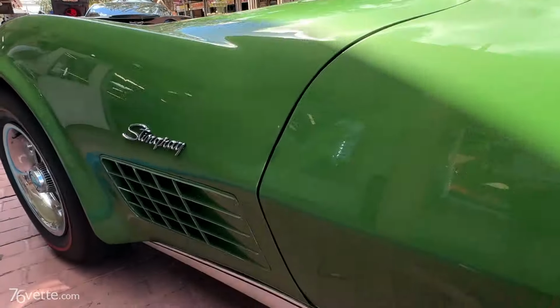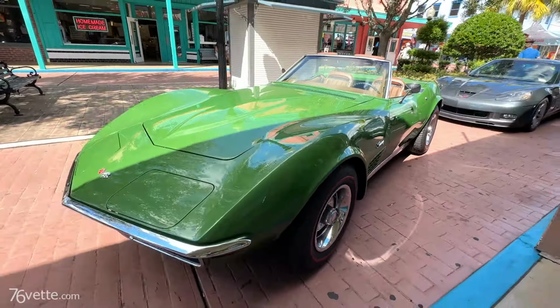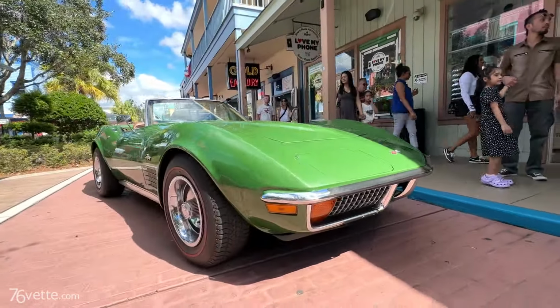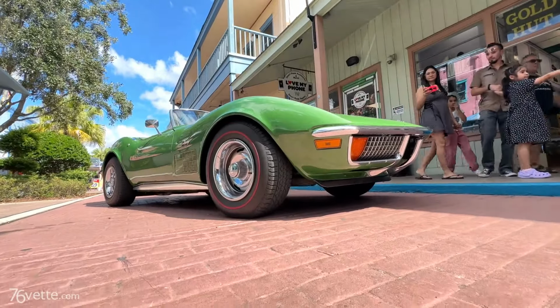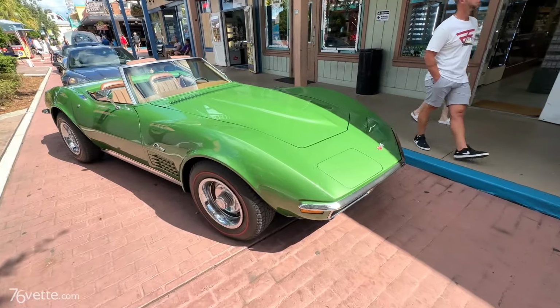Looking at the green here just really impressed me. So I took it for a test drive and it was talking to me. I fell in love with it. I didn't have my heart set on a saddle interior green car, but it popped at me. So I decided, let's go for it. July is when I took delivery of it, and it's been a great new chapter in my life.